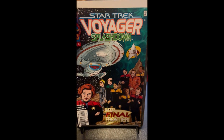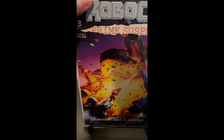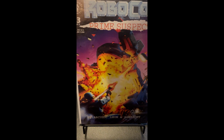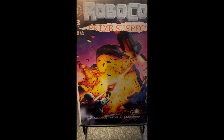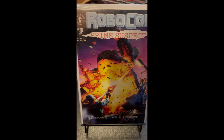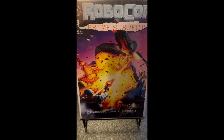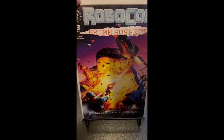It was a nice little pickup. Again, didn't even know those ones existed. Now, from day 1 haul, I picked up, I think it was issues 1 and 4. And at another booth on the Sunday, I was able to pick up issue 3. And now I do have the whole 4-issue series for RoboCop Prime Suspect.